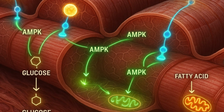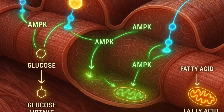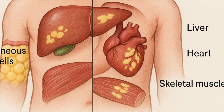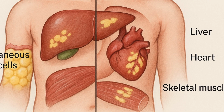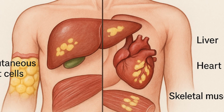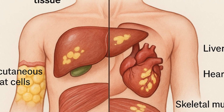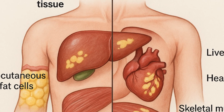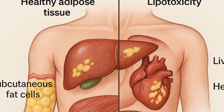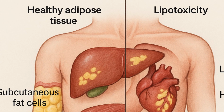The protective role of adiponectin has been vividly demonstrated in experimental models. In mice engineered to overproduce adiponectin, researchers observed increased fat mass, but markedly improved glucose tolerance and insulin sensitivity, highlighting that well-functioning adipocytes, even in larger numbers, can be metabolically beneficial when they secrete sufficient adiponectin. Conversely, adiponectin-deficient mice develop insulin resistance, glucose intolerance, and increased inflammation, underscoring its necessity for metabolic resilience.